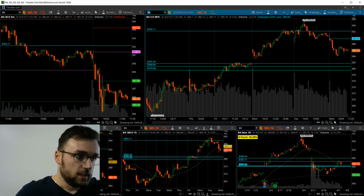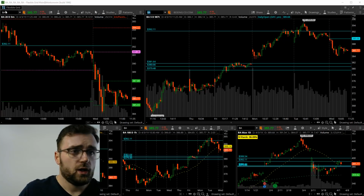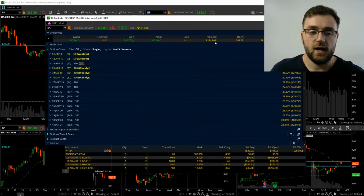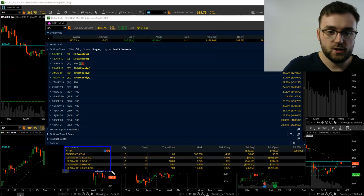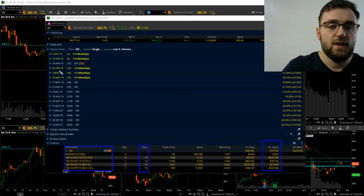So let's take a look at that Boeing position. I'll pull over the options chain so you guys can see what I was looking for there and what I have on in that position right now. You can see I've got a mixture of contracts here in Boeing, a four-legged spread. It has 15 days to go until expiration, and the current P&L open is about $101, and that's in the normal monthly strikes. You can see that up here in the top left.